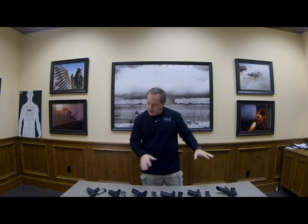Now, like I said, I'd bet my life on all these guns. There are some guns out there, some manufacturers, I wouldn't bet my life on. It's just my personal opinion, I wouldn't bet my life on that Hi-Point. I wouldn't do it. I want a gun that I know is going to function every time reliably.